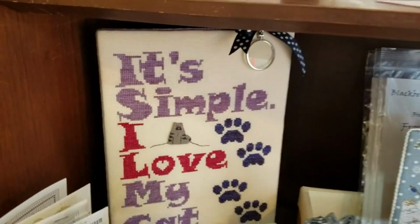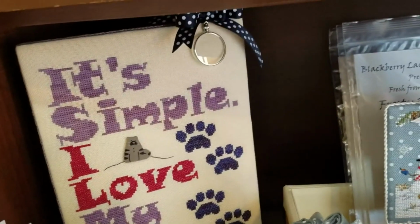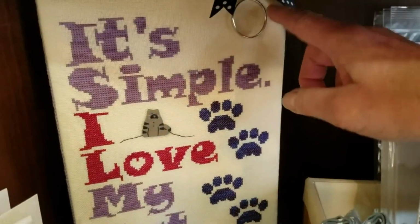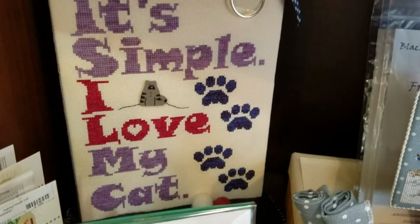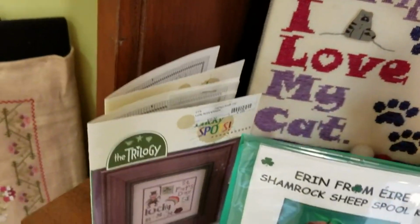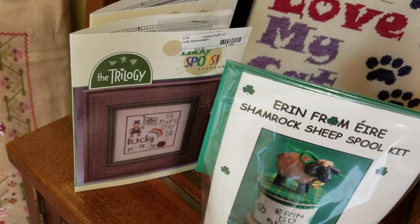Then here's the cat one. It's simple. I love my cat. You can see the little, what do you call this thingy? It's empty because I never cut my cat's picture out to put in there. I'm so lazy. Okay, old. That's cute though, but it's an oldie but goodie, Lucky Spots.